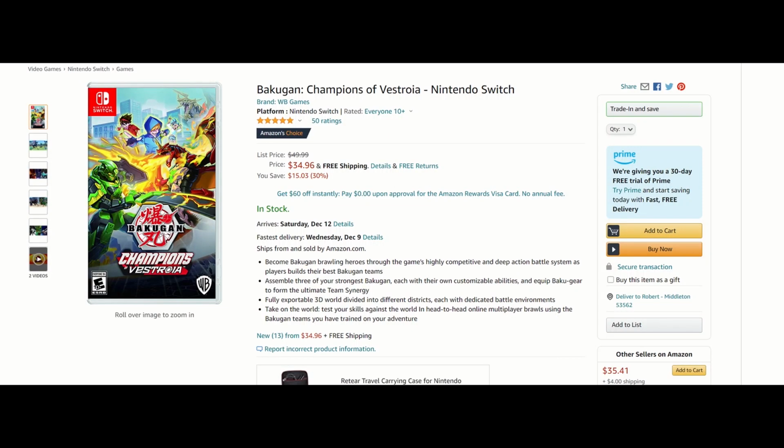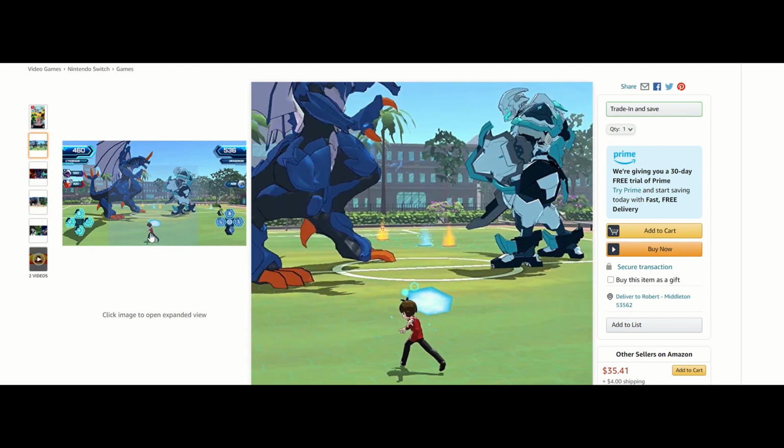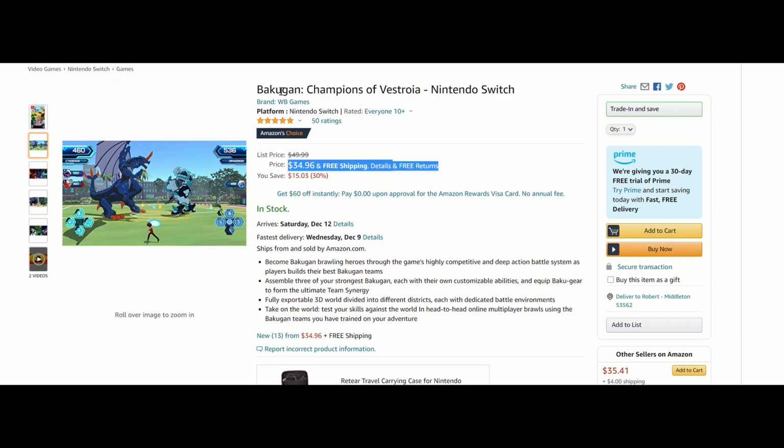All right, here we go. First up is the Bakugan Switch game, Champions of Vestroia. This actually has a great price on Amazon. In the stores, you're gonna find it for $50, but right here you can get it for $35. How cool. So this is where you play as a character, you run around, you grab the cores to power up your Bakugan so that they can win their fights. And some people are saying that they're having a lot of fun playing it, so that's awesome.